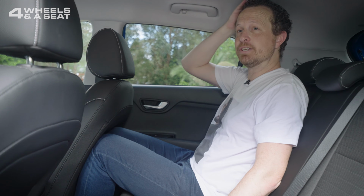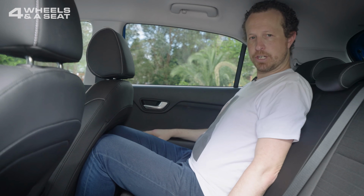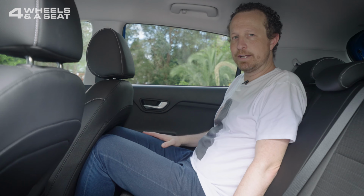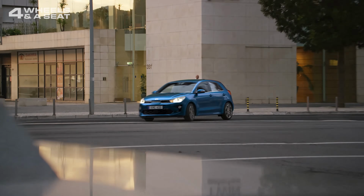Headroom, not too bad, just touching the ceiling there. And the seating position back here is actually pretty good. There's also no rear armrest either. So you could probably have 2 adults in here on a medium-sized trip. I wouldn't want to go on a long road trip in the back of this, but it's not too bad.